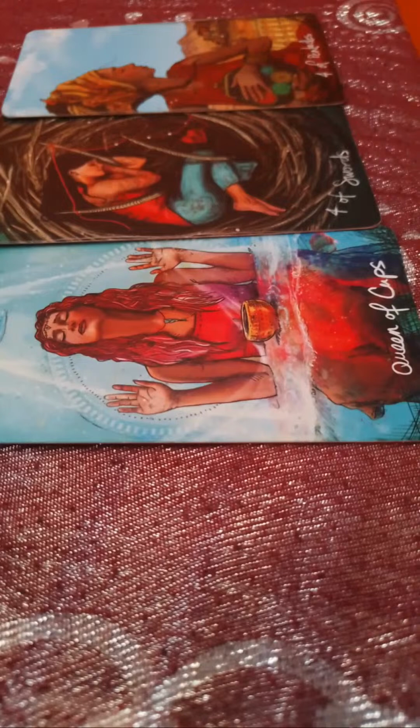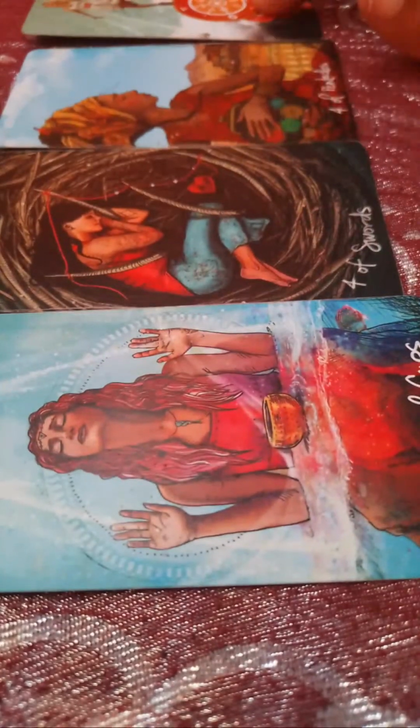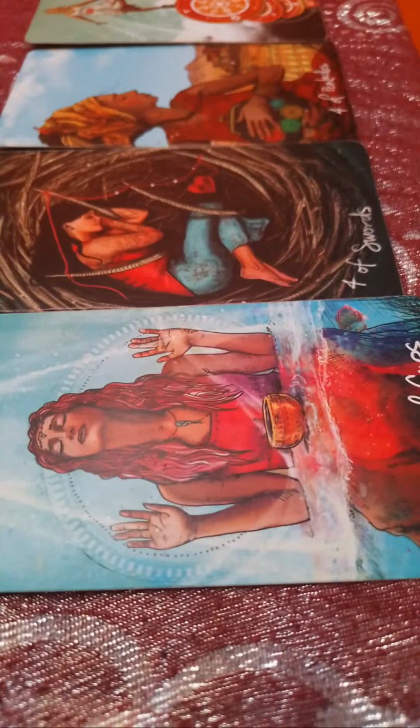All right, so let's take a look now at their personality. What is their personality saying? Okay, we've got Queen of Cups, Four of Swords, Four of Pentacles, the Wheel of Fortune, Knight of Swords. Okay.